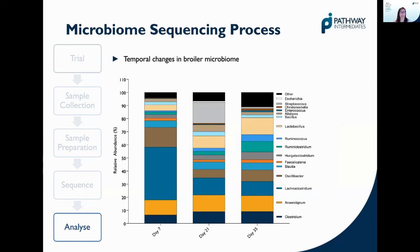And this is an example of temporal changes in the broiler microbiome. Again, this is a data set from work that we've done. We looked at the cecal microbiome at day 7, day 21, and day 35. And as you can see, we have a number of bacterial species at day 7, but this increases as we move on to day 35.